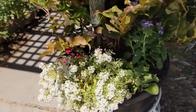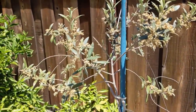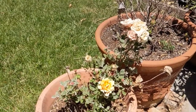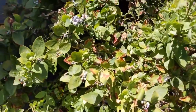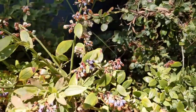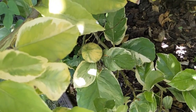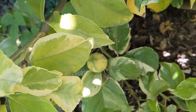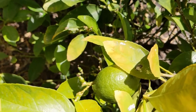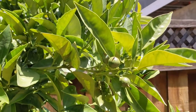In the backyard, the olive trees are in bloom. And the miniature rose I received one year from my daughter. The blueberry crop looks like it'll be a good one. And the variegated pink lemon has a few fruits left. The Barris lime has a few limes. And these Washington navel oranges are still so tiny, but they'll get a lot bigger.